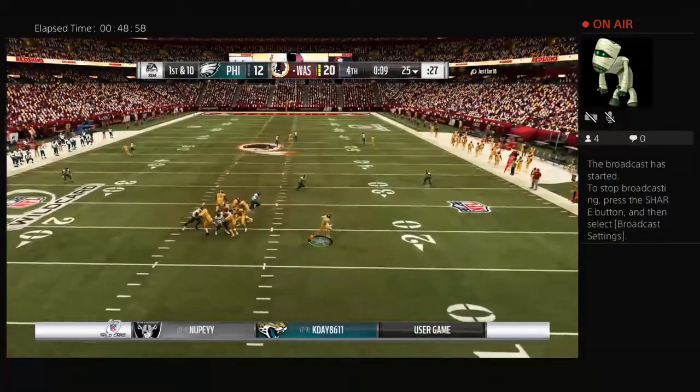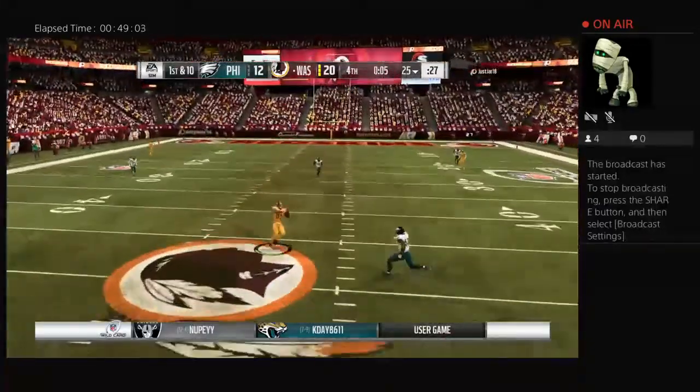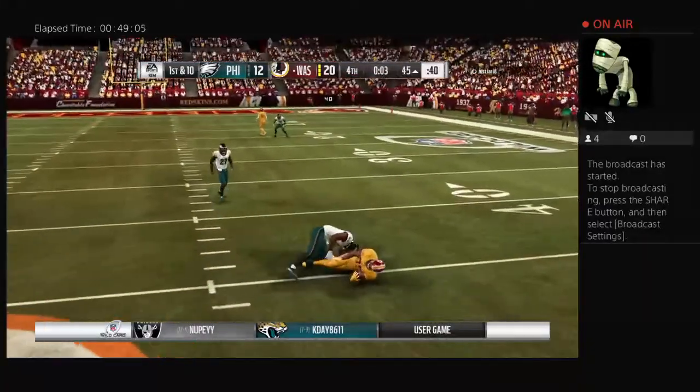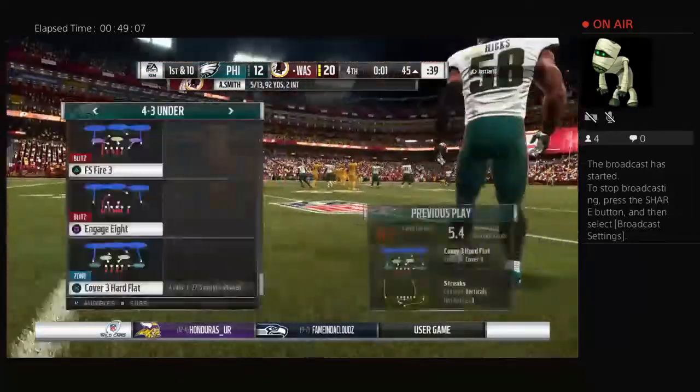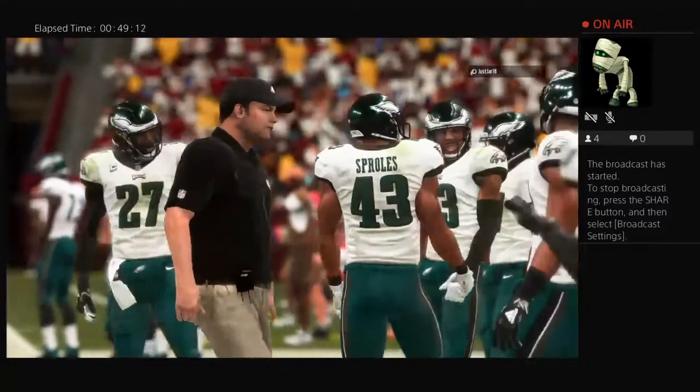Trying to shake off the interception from the last drive. He'll look to throw. He's got a man complete. And he's taken down right at the 45-yard line. Little scramble drill that time, Mr. Davis.